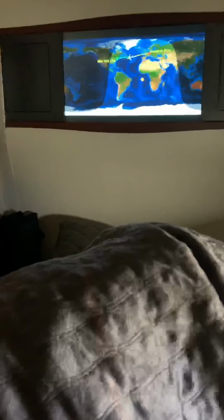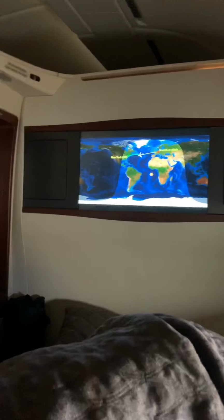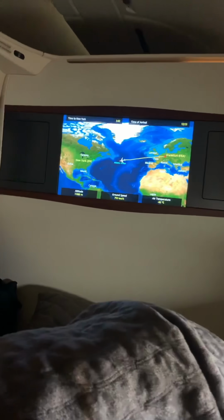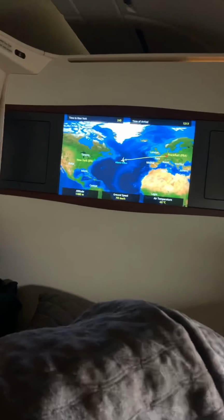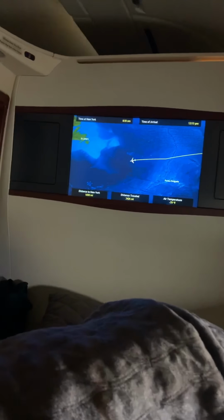Here is that turbulence I mentioned, and truth is I was a bit nervous. And I know there's no reason to be nervous, but it's just my anxiety talking for me. So regardless, I enjoyed it and I was fine. No complaints.